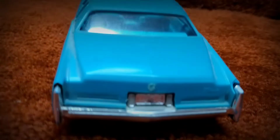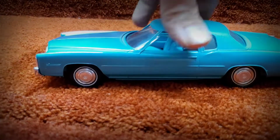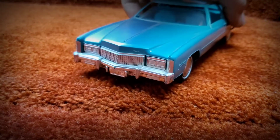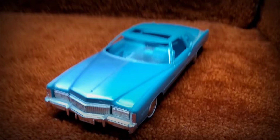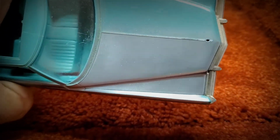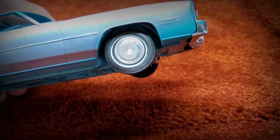I don't know what year Cadillac this is. I would say it's right around '75 or '76. Long boy Eldorado. But as you can see, it's a blue casting, and then it's got like a blue metal flake paint on it, but it's only on that front quarter. It's been fully assembled.